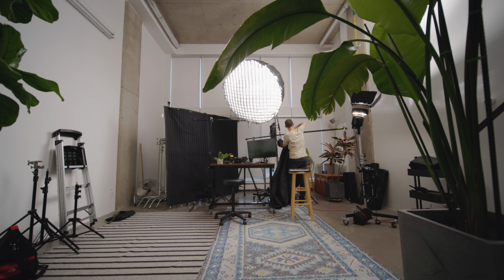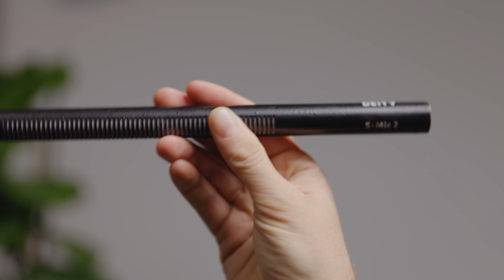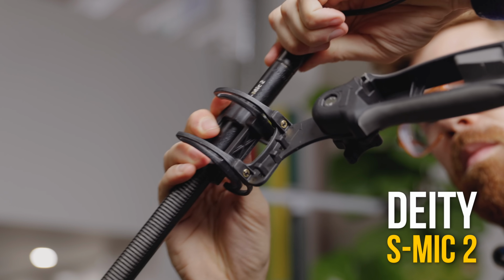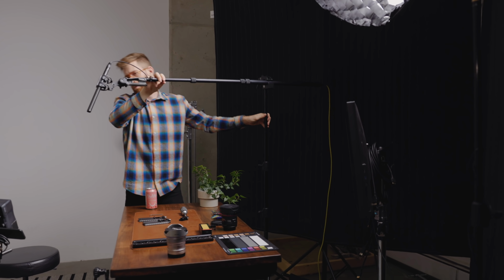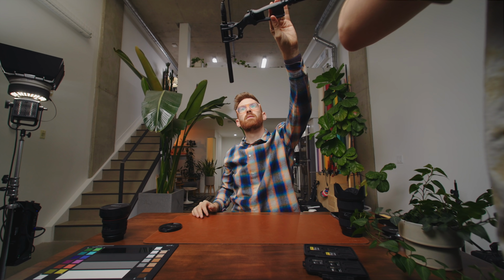Now audio, I love good audio, but as you've heard throughout this video, we are in a very echoey room, so we have to add sound blankets behind the mic and camera to help cut some of that reverb. It's also very important to have a good mic with good mic placement, so we use the Deity S-Mic 2. I love this microphone. It's great value for the price. It sounds like a much more expensive microphone, and I boom it overhead and get it as close as I comfortably can while it's still out of frame.